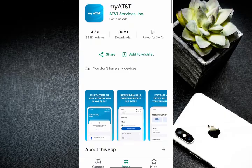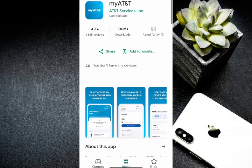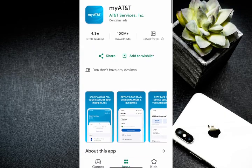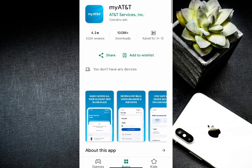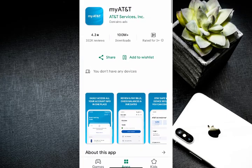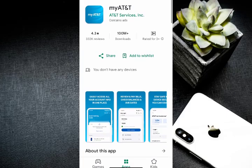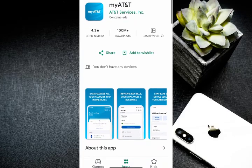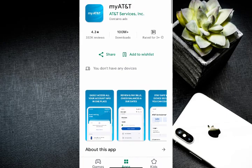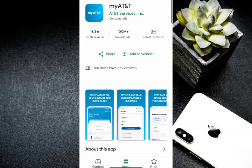My AT&T mobile app is a powerful all-in-one tool designed for AT&T customers to manage their account directly from their smartphones. It offers convenient features such as bill payment, real-time data usage tracking, and plan management for wireless, internet, and TV service. With just a few taps, users can upgrade their phone, switch plans, or even manage multiple lines from a single account.